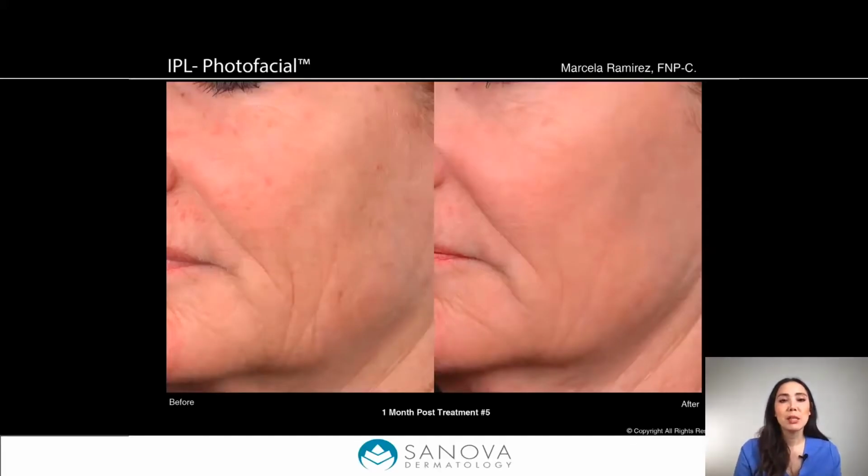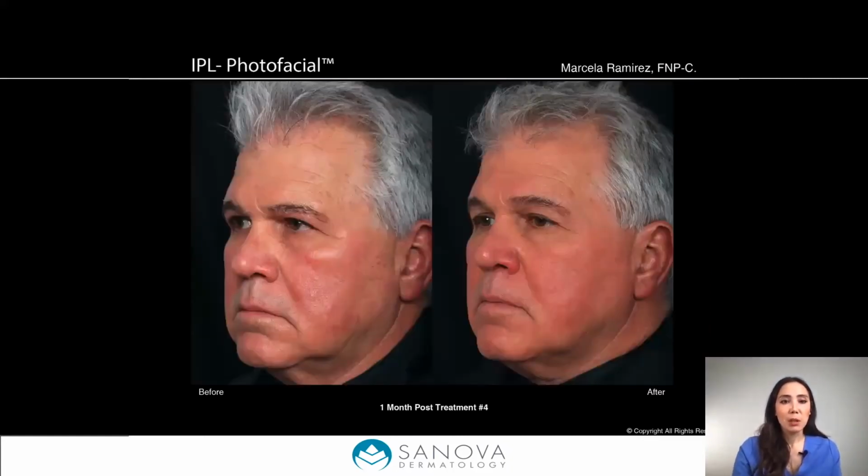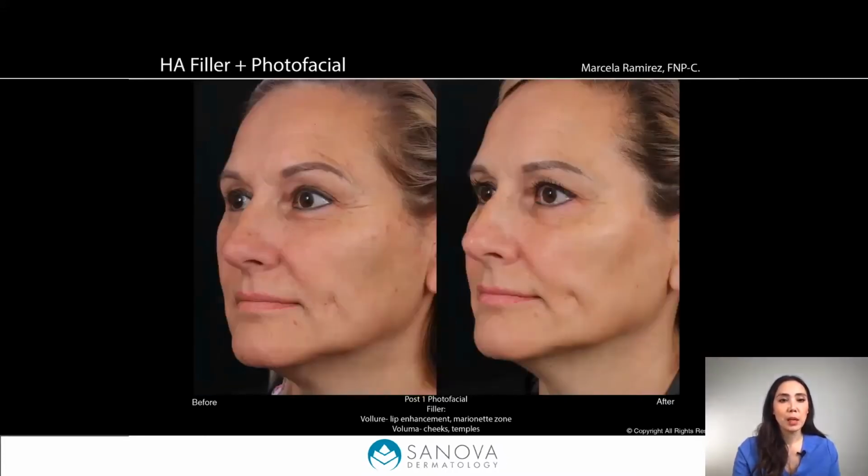And I'm just going to show some examples of patients who were treated with these lasers, specifically the IPL laser. As you can see, a very notable improvement in the hyperpigmentation, as well as some of the fine lines too. In this gentleman, you could see that there was more hyperpigmentation and kind of mottling of this discoloration on his cheeks, much smoother and clearer in the follow-up. And same with this patient, you could see just many more spots in the before picture.